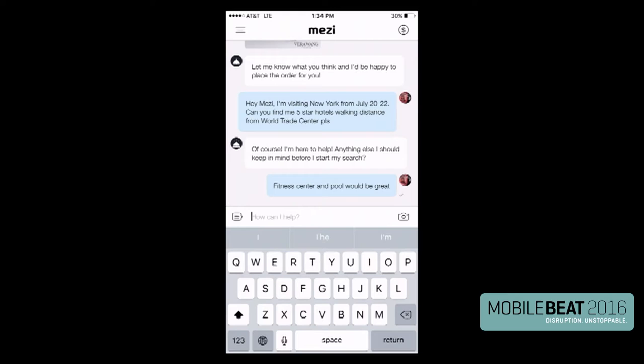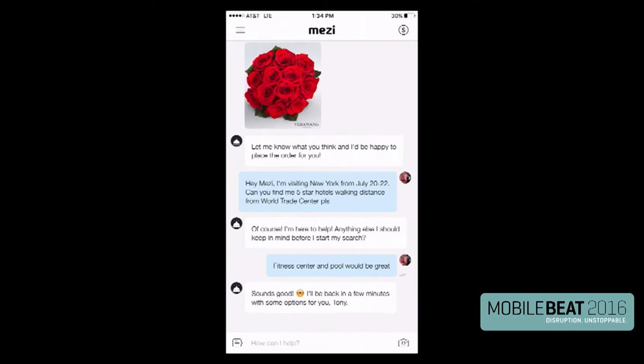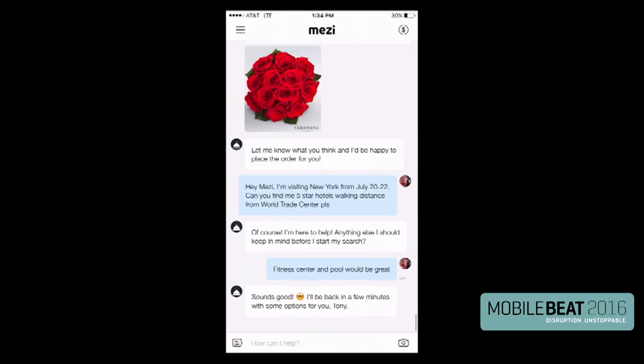So what's happening here is that Mezi is trying to understand the real conversation. It detected that Snehal wants a hotel that is walking distance from the World Trade Center, so that's the location. The city is New York. The dates are July 20 to 22. And the hotel is a five-star hotel, and the preferences that he's looking for are fitness center and pool.